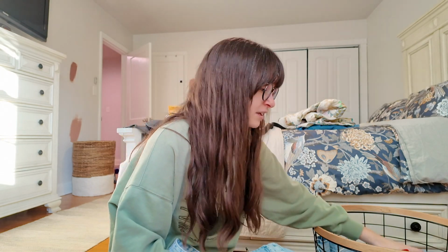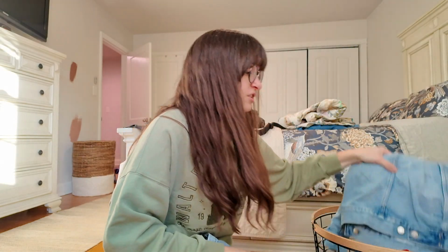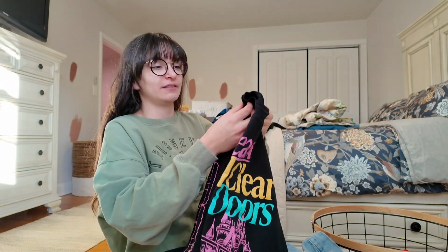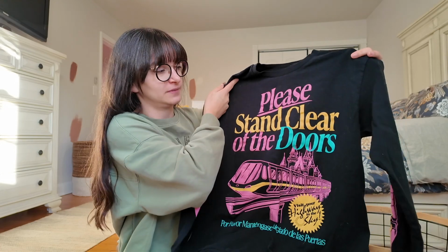So I'm just going to show you the different kinds of outfits I'm bringing, just so you have an idea of what to pack. But kind of like a denim short jumpsuit thing. Jean jacket, so another light jacket. I like jackets. Just let me be. This shirt, obviously, it's a Lost Bros shirt. 10 out of 10. Jeans.